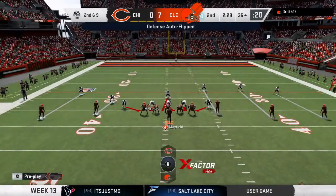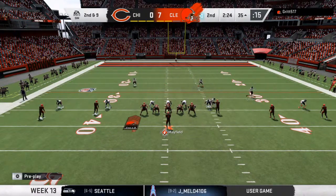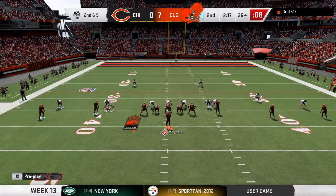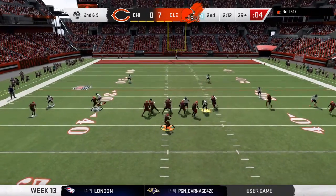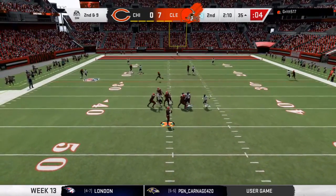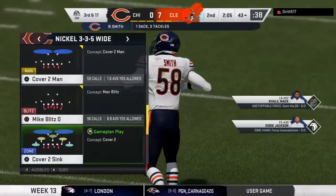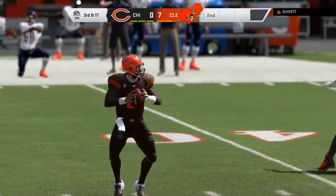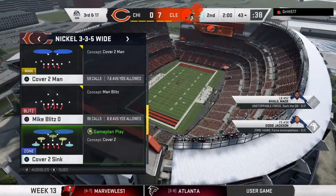The run only got a yard. Here's 2nd and 9. From the gun, Mayfield. Nowhere to escape, and he goes down. Blowing that play up, Roquan Smith as he gets the sack. 8-yard loss on the play. It's now 3rd down. 2 minutes on the clock, 2nd quarter, 7-0 ball game.